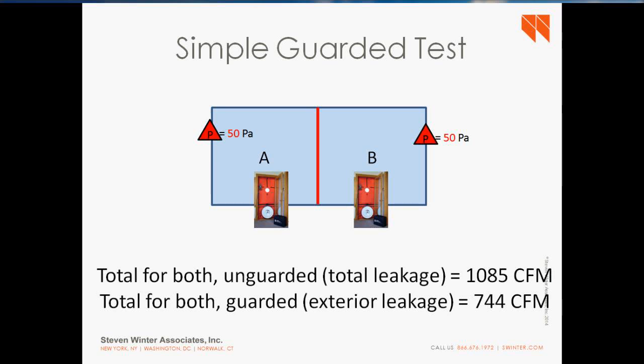The total for both apartments, doing an unguarded test, or just a total leakage test, is 1,085 CFM. But the total for both offices with a guarded test, meaning they're both at the same pressure at the same time, is 744 CFM. So it's much lower, and you can see 300-something CFM is coming from that shared boundary.